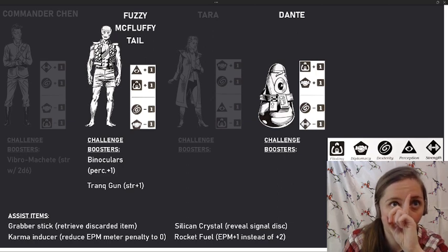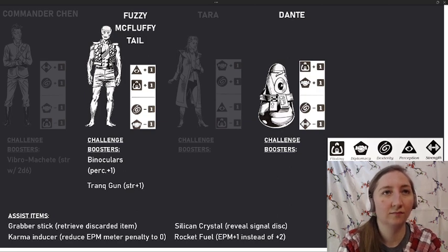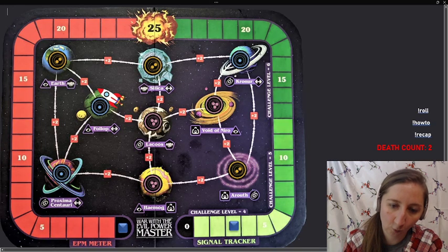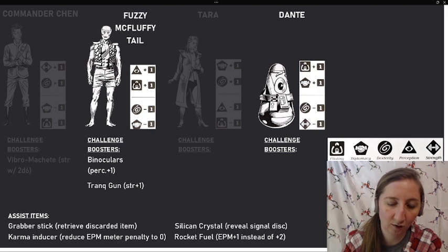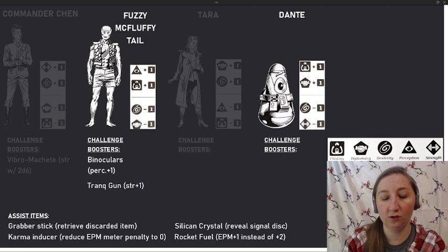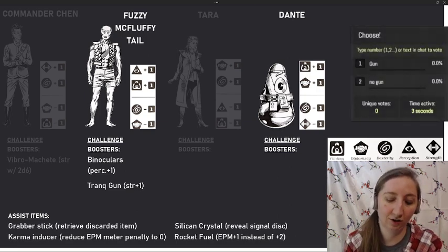We need to decide if we're gonna use his trank gun. Rating is 4. He has no natural advantage, but the trank gun would give him a +1, so we would have to roll at least a 3 if we use the gun. Or we could save it for another challenge, because if we roll a 1, then the gun is gone forever.